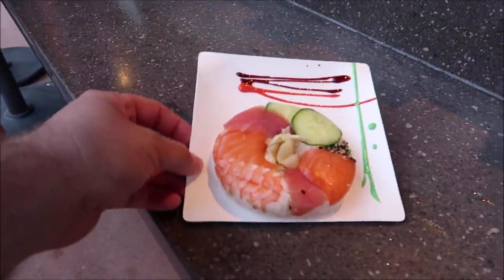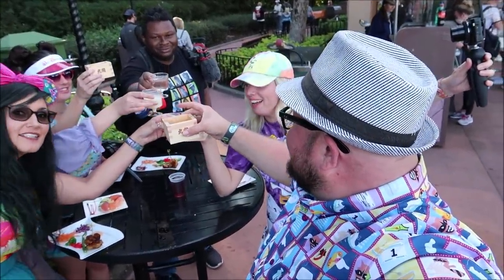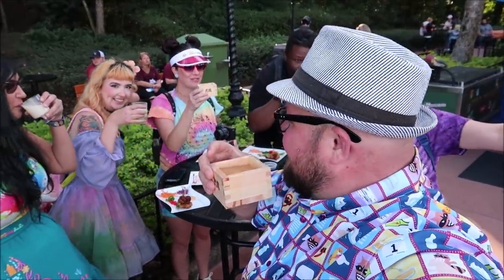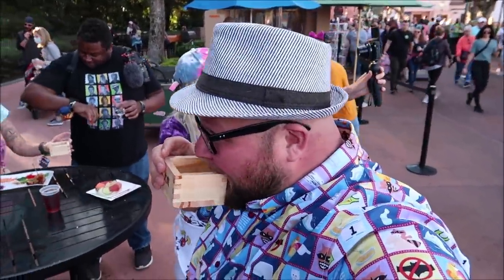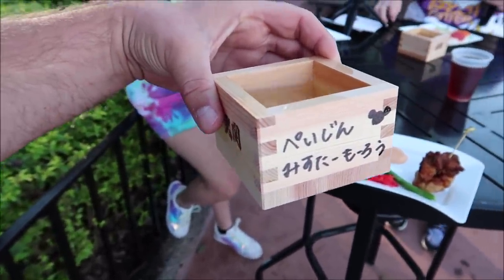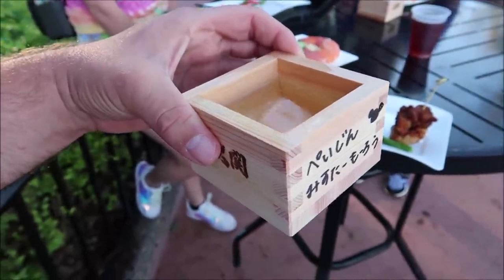And here's our sushi donut. And now it's time to enjoy some sake. Cheers. We're drinking out of a wooden box. Oh, this is good. You can taste a little woody. This right here was only $13, and you get a nice personalized box, and it comes with the miso sake. I think that's what they called it, and I like it.